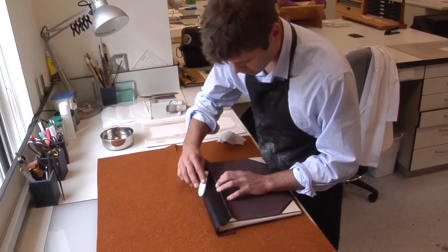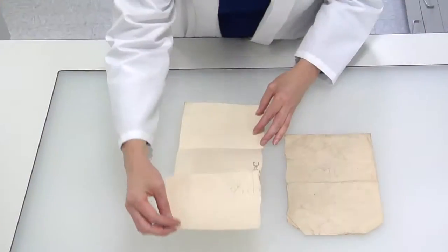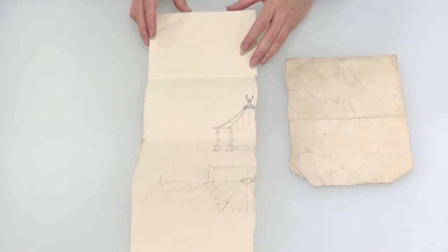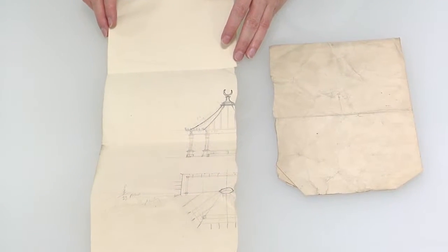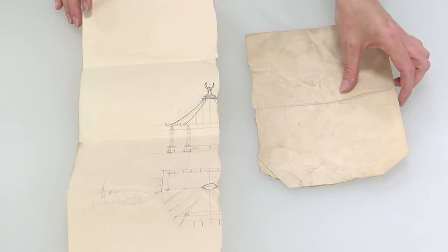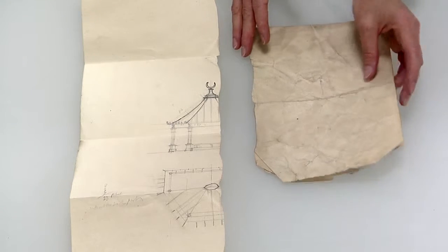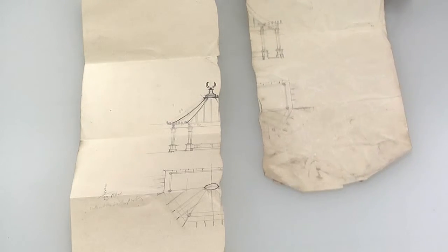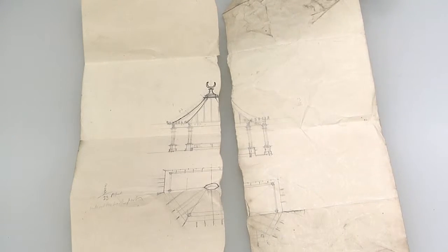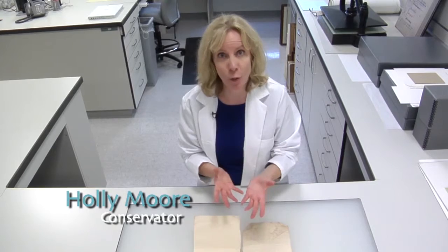There are many types of conservation. Here in our lab, we do book and paper repair. This is a drawing in 2 parts. Somebody was doing research in the collection here at the Huntington and found 2 halves of the same drawing, one in one box and one in another box. This side of the drawing has a lot of soil and dirt on it and is wrinkled from having been crumpled up. So we need to get this drawing back into one piece.